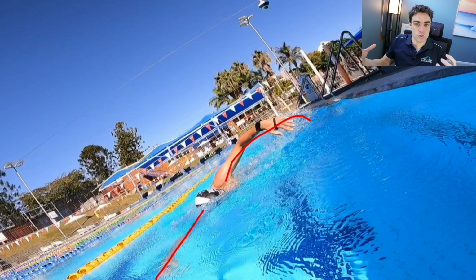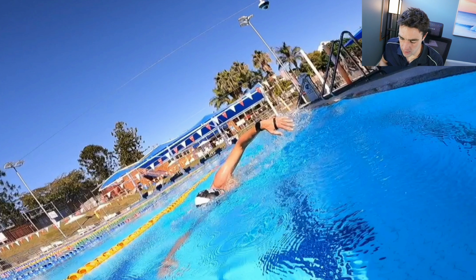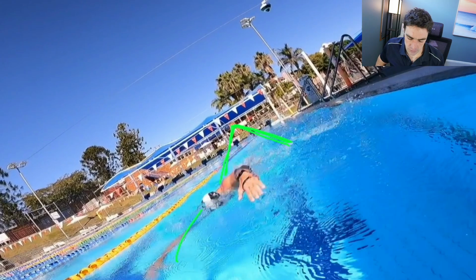So if we could bring those two things in, so with a slightly different recovery where perhaps he's just a little bit closer to the body, that might help him keep that right arm in control and holding a better line through there instead of drifting out wide.